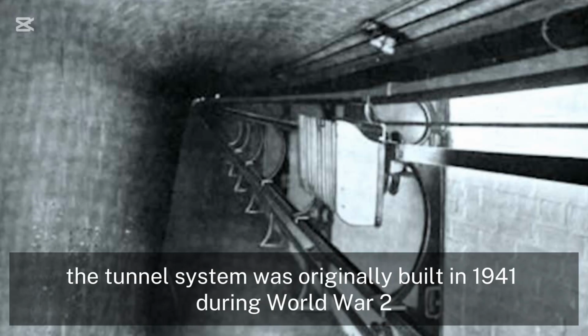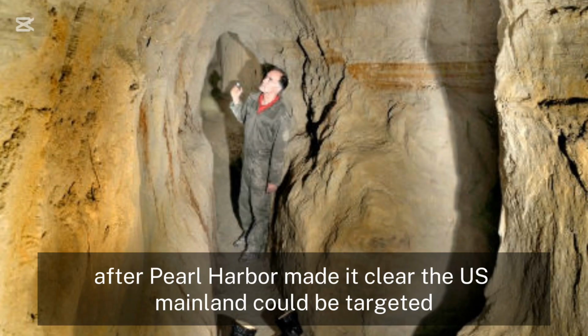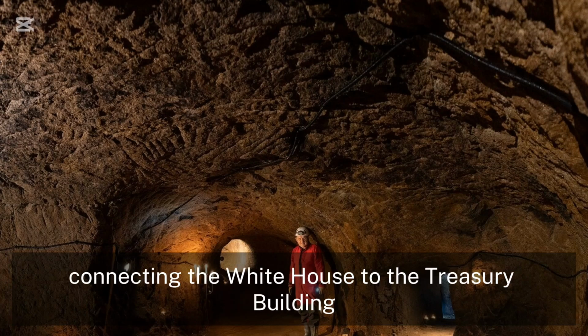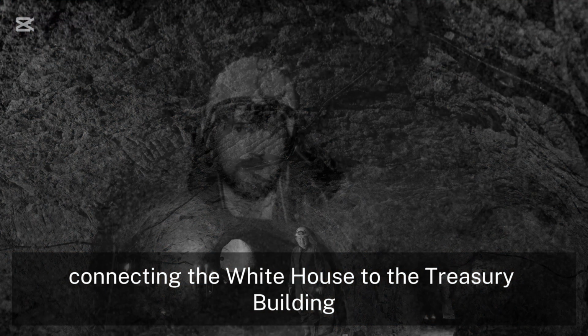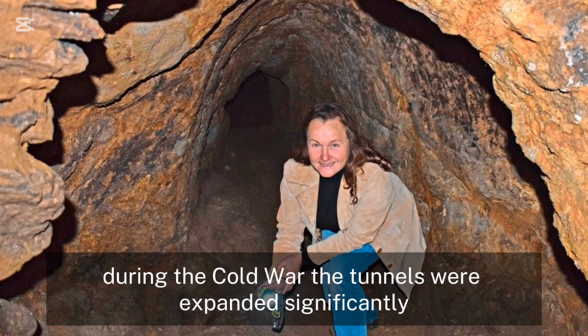The tunnel system was originally built in 1941 during World War II. After Pearl Harbor made it clear the U.S. mainland could be targeted, President Roosevelt ordered an underground passageway connecting the White House to the Treasury building so a president could escape without ever being seen. During the Cold War, the tunnels were expanded significantly.